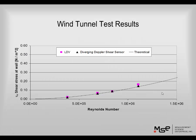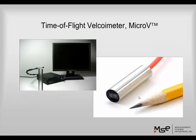So this instrument was used by many researchers, and this is basically a drawing that shows the accuracy of the measurement. This is on a flat plate, shear stress measured as a function of Reynolds number on a flat plate, and the line is the theory, which is well known, and the black dots are the measurement that we made. So that's one of the products that we developed.